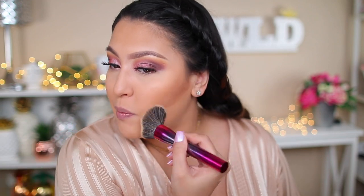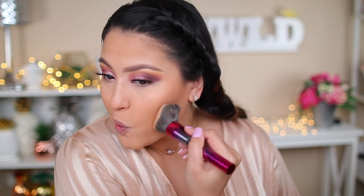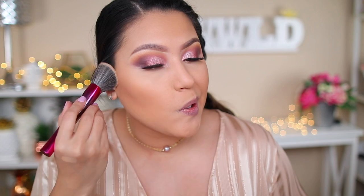I don't know if this is my favorite. Yeah, this is not my favorite brush for bronzer. Hold on, we're having complications here. I'm gonna use the powder brush to blend this out. We're gonna fix it. And we're probably gonna have to bake underneath the cheek because this got all sorts of crazy. We're okay, we will fix it.